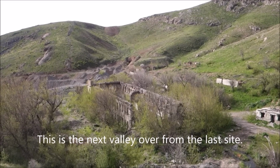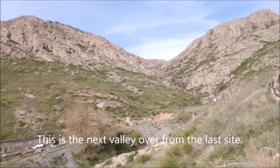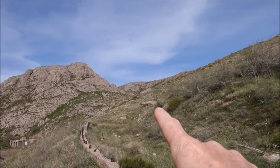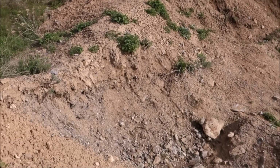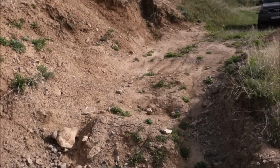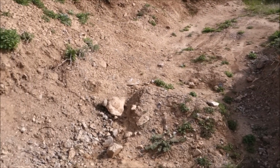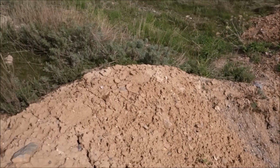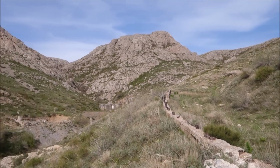Just arrived at the other site, and I was heading up this way because I could see some workings up there, but I was blocked by this. That's as far as I got. So I am going to head up a little ways on foot and just try and get a sense of the workings up there.